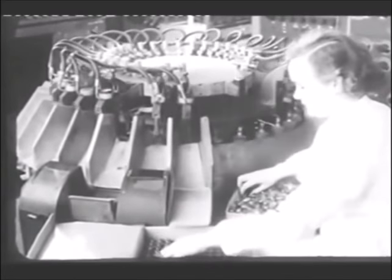In the automatic high-speed tester, the valves are plugged into holders which move to a number of successive stations. At each station, a different test is applied, and if a valve fails in any one of these tests, an automatic hand removes it from the machine.